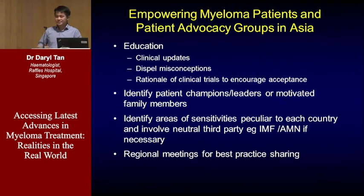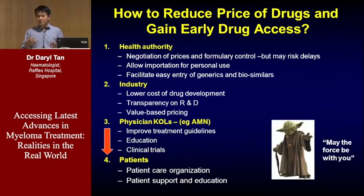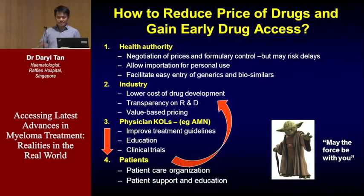So in essence, as doctors, there's so much we can do. We empower you, patients, with knowledge and education. We teach you about clinical trials and how best to deal with myeloma. However, with this empowerment, we always want patients to be proactive, to engage the industry and the healthcare authority, because we have a common problem and a common agenda: to reduce the price of myeloma treatment so that it will be available to all in time to come.